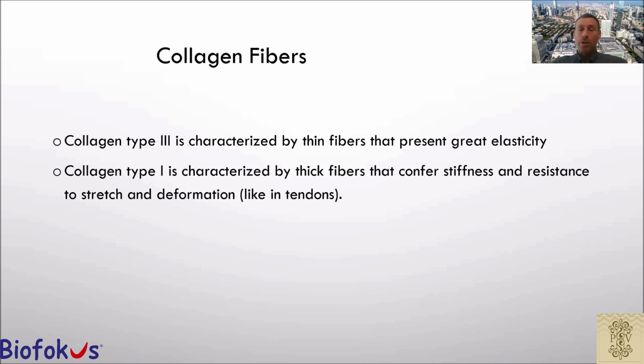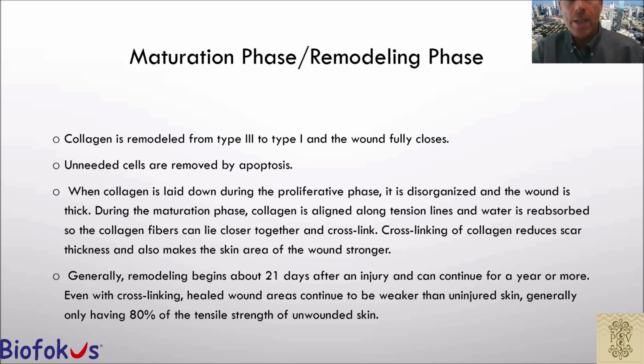Let's talk a little bit about the collagen fibers. Collagen has several types. We'll talk about type 3, which is characterized by thin fibers that present great elasticity. And collagen type 1 is characterized by thick fibers that confer stiffness and resistance to stretch and deformation, exactly like a tendon. At the maturation phase, which is also the remodeling phase, the collagen is remodeled from type 3 into type 1, which is like a tendon, and the wound fully closes.